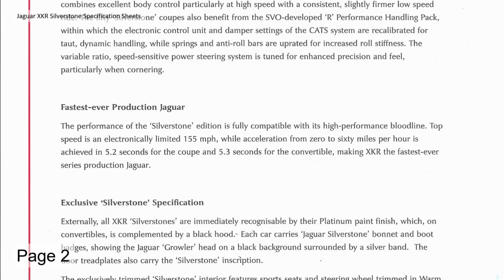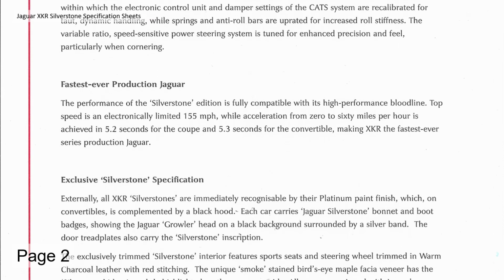Finally, they talk about the fastest ever production Jaguar. The performance of the Silverstone edition is fully compatible with its high-performance bloodline. Top speed is electronically limited at 155 miles an hour, while acceleration from 0 to 60 miles per hour is achieved in 5.2 seconds for the coupe and 5.3 seconds for the convertible, making the XKR the fastest ever series production car at the time. It's obviously gone a bit faster now, but then it was the fastest.